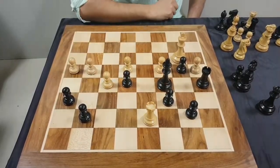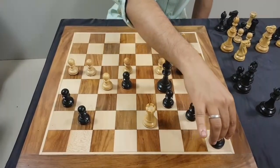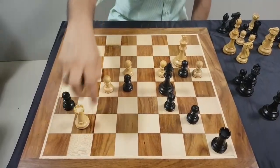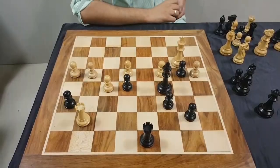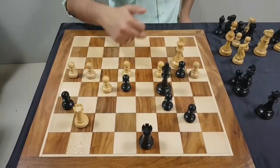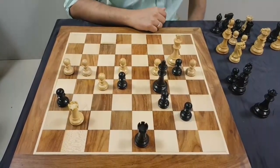And after rook d7, black has the very nice move, rook to a8. Because if rook into g7, he could go rook d8. And this is where black gets all his play. He comes down to the d-file to d3 and he creates a lot of pressure on white.